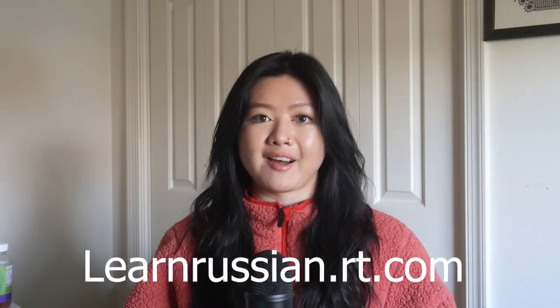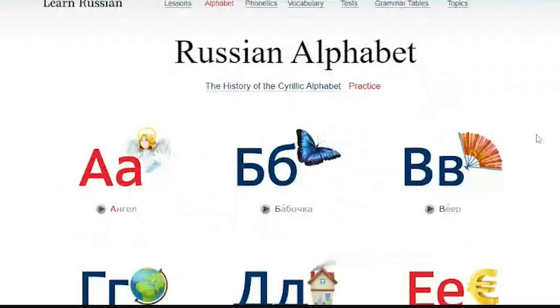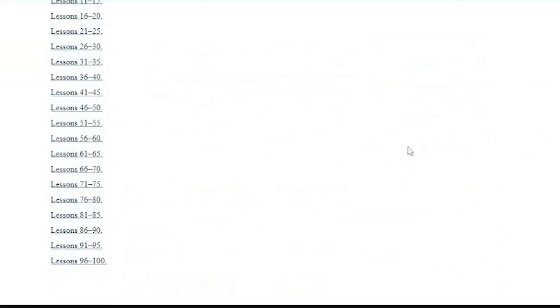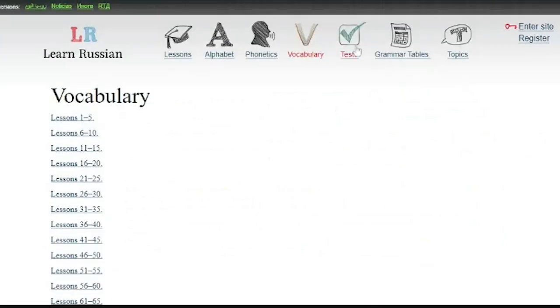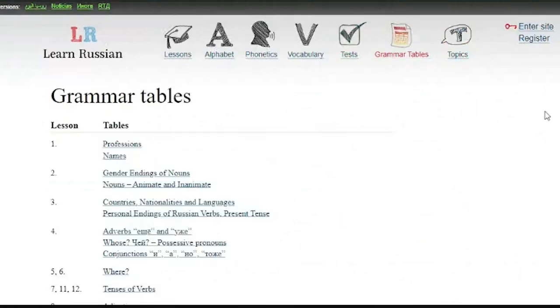I will also be providing A1 plus B1 study samples, online Russian courses that I can recommend for pretty much every level. LearnRussian.rt.com is completely free for complete beginners. A1 to B1 gives a great foundation with tests, lessons, covering general topics and common situations, grammar foundations and tables, phonetics, and the alphabet.